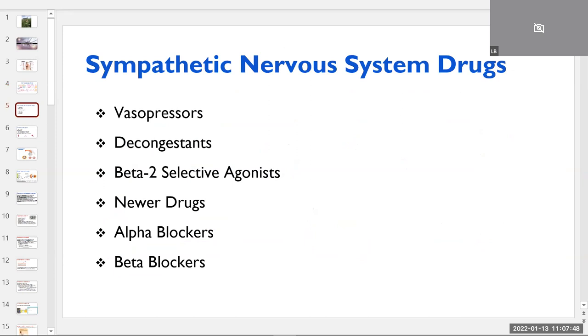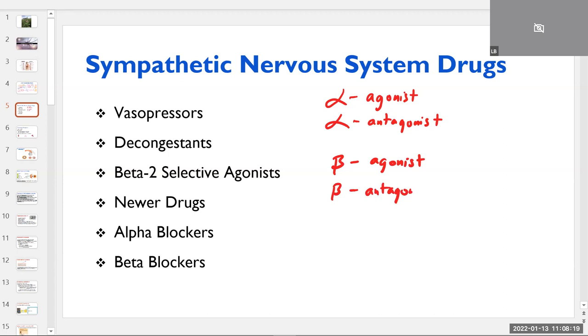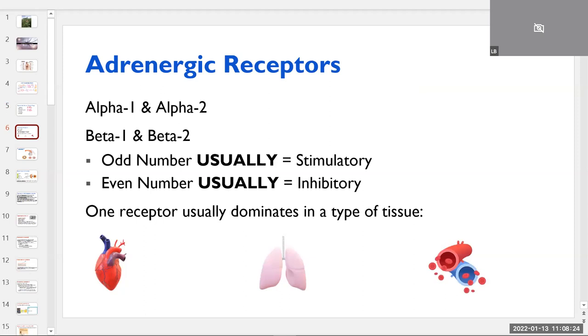Okay, sympathetic nervous system drugs. So this represents different indications, different things that they do related to alpha agonist, or alpha antagonist, or beta agonist, or beta antagonist. We'll go through these. But first, let's review that there are subtypes of alpha and beta.